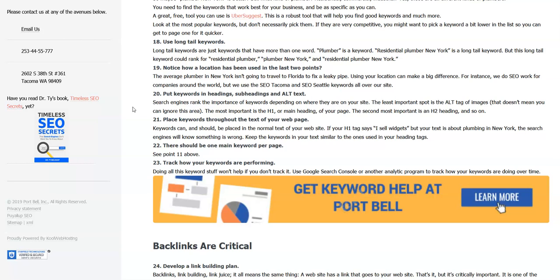For instance, we do search engine optimization work for companies around the world, but we use the SEO Tacoma and SEO Seattle keywords all over our site because that's where we are based. People generally like working with local people first. Then when you get a better reputation, you'll notice that it starts expanding out more. But if you start with local, and remember, I can put Seattle SEO everywhere, and the search engines are just going to see the SEO as well. So it will help with both.